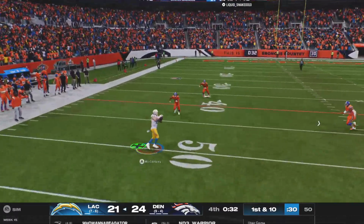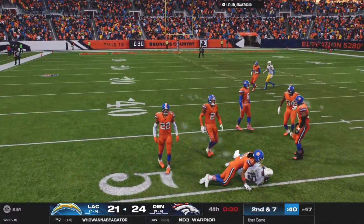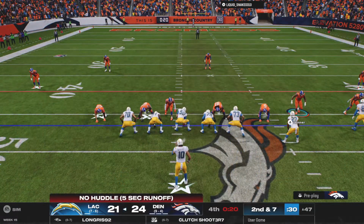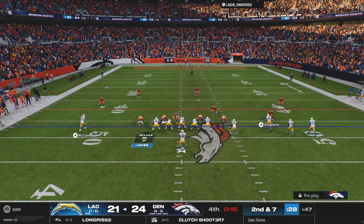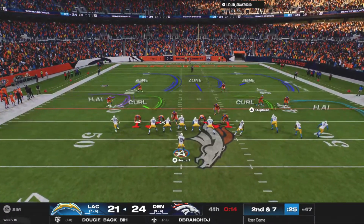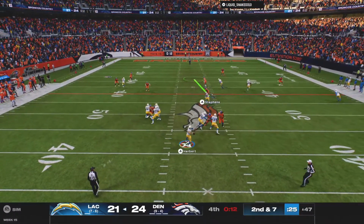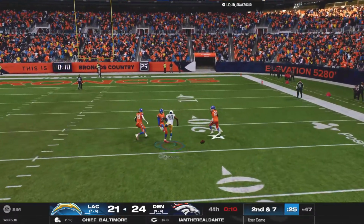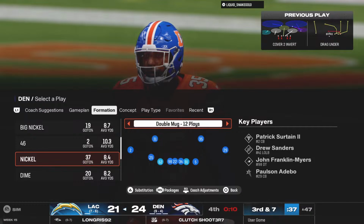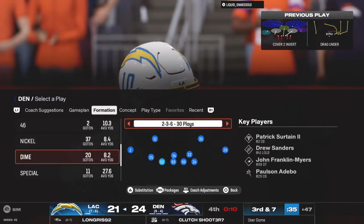Again, they'll throw with Herbert. This one finds McConkey. It'll be taken down rather swiftly after a gain of just 3. Now Herbert again. That is incomplete, so the task gets more difficult. Time for maybe 2 plays.